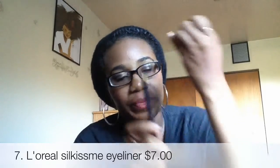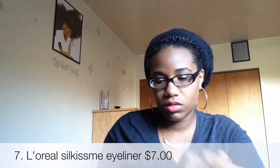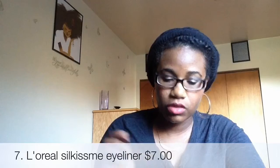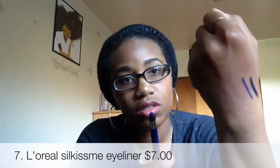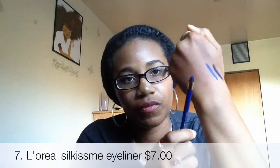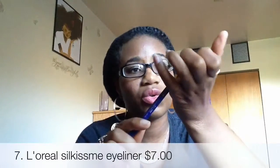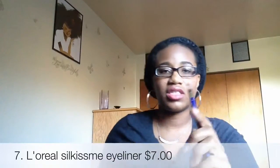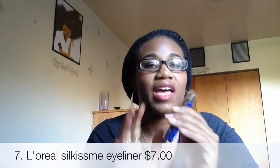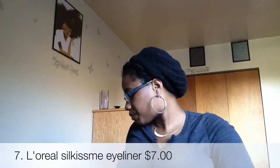That's Plum. I love this one. And this one is Cobalt Blue. That was one swipe of that one. And if you did, there you go, boom. Super pigmented, so creamy, great lasting power. L'Oreal just did a really, really great job with these Silkissime liners. I can't wait to try more. They have definitely surpassed my expectation. I love them so much.